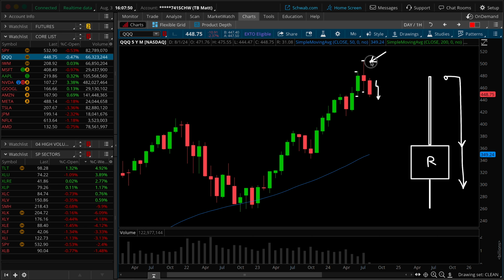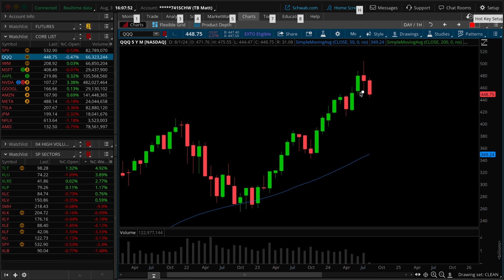Technically, we are pulling back from the highest high in the monthly trend cycle, and this location right here, right now, out of the QQQ, could offer a monthly higher low. So if we could support this, and the level in here is, let's round off, let's call it 445. If we're over 445, nothing to worry about on the 90,000 foot view.